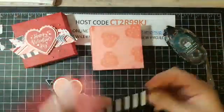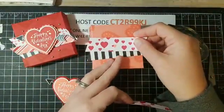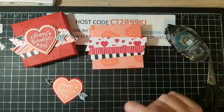I'm going to start with my black and white stripe, and they don't have to be straight. These are going to go on a little wonky. It's going to be really cute. That's going to go on there like that. And then that 1/2 inch strip just like that. Isn't that cute? So cute.